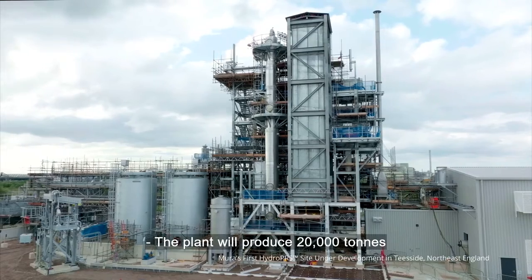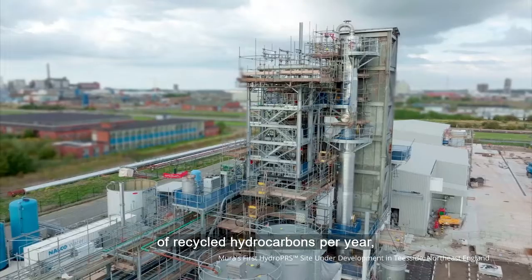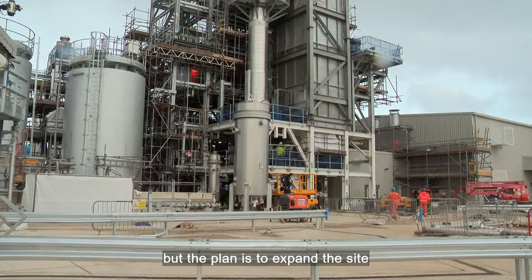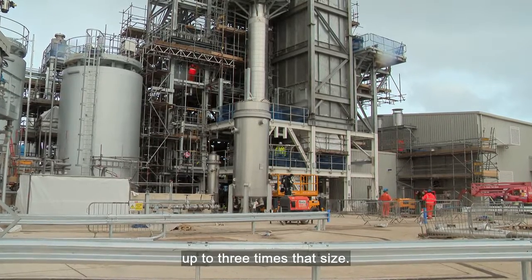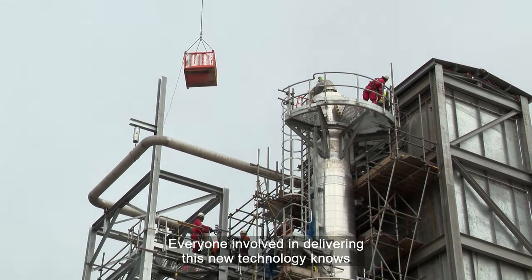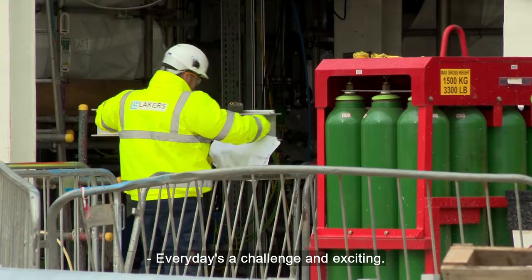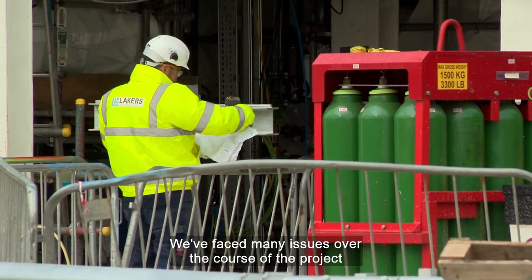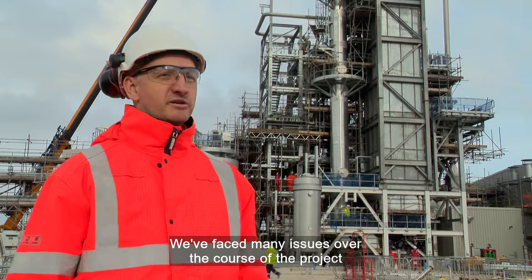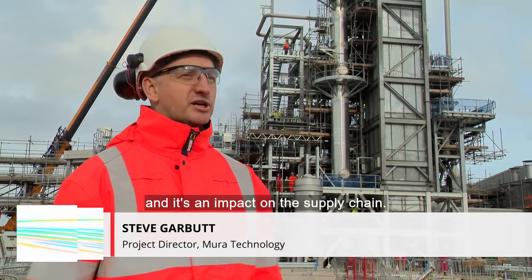The plant will produce 20,000 tonnes of recycled hydrocarbons per year, a commercial-sized operation, but the plan is to expand the site up to 3 times that size. Everyone involved in delivering this new technology knows just what an achievement it's been. Every day is a challenge and exciting. We've faced many issues over the course of the project, from the pandemic through to the Ukraine war and its impact on the supply chain.